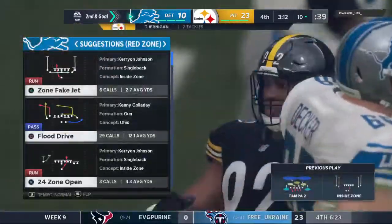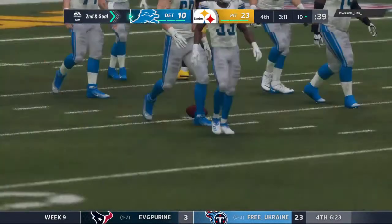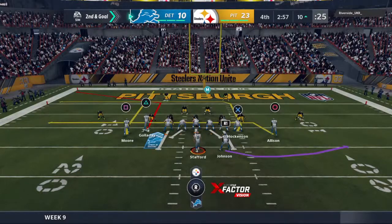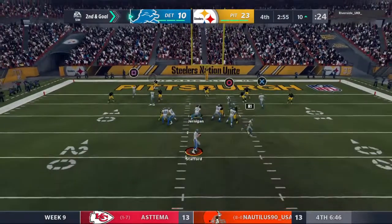They'll say no gain on the play, and it'll be 2nd and goal. They've been in the red zone 3 times, and it's yielded just 3 points. Can they find the end zone here on 2nd and goal?